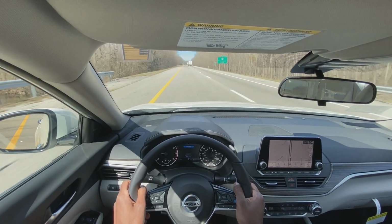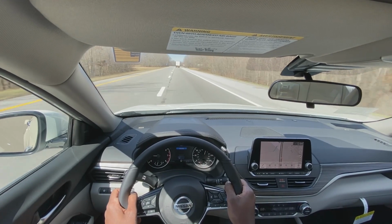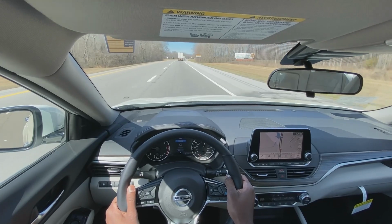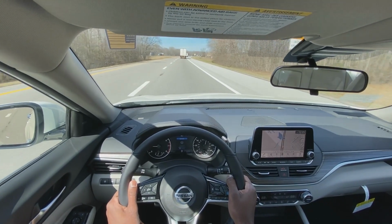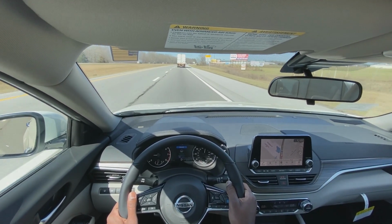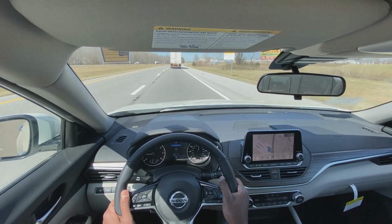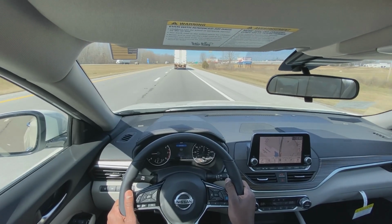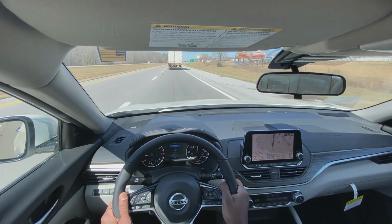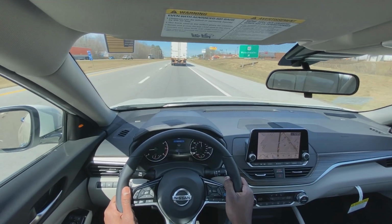So I'm gonna get behind this truck, and then hopefully I can show the adaptive cruise's functionality. So I'm cruising at 80 now, and it's already starting to slow me down because the truck is going so much slower than I am. So it starts braking ever so slightly ahead of time so that you're not just getting the brakes slammed on you. And it's actually one of the smoother adaptive cruise controls I've dealt with. Yeah, that's really nice.